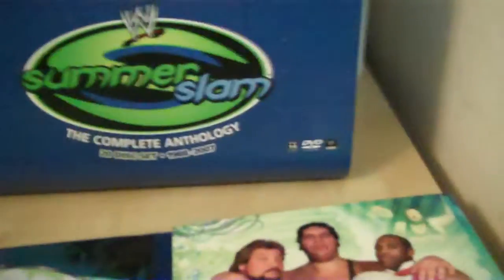Wow, I'm drawing a blank right now. You see Davey Boy Smith, you see Sergeant Slaughter, among others. Andre the Giant, Ted DiBiase, Virgil, Hogan, and then you see the little posters, how they were.